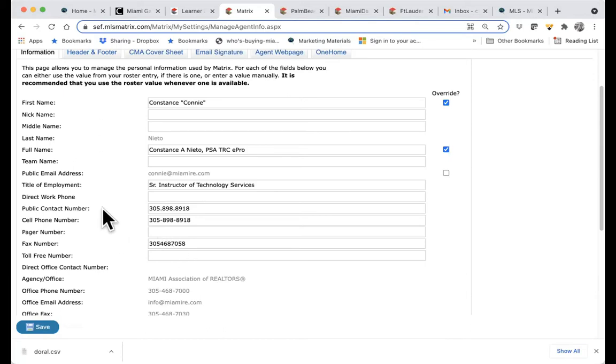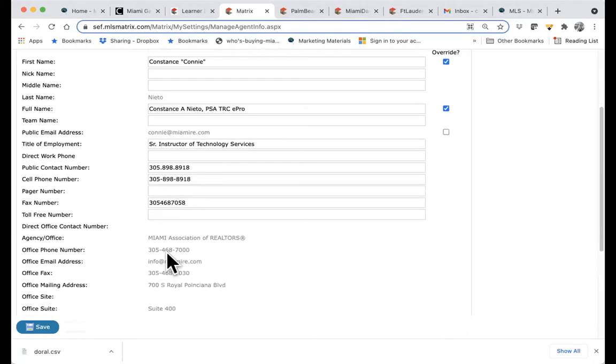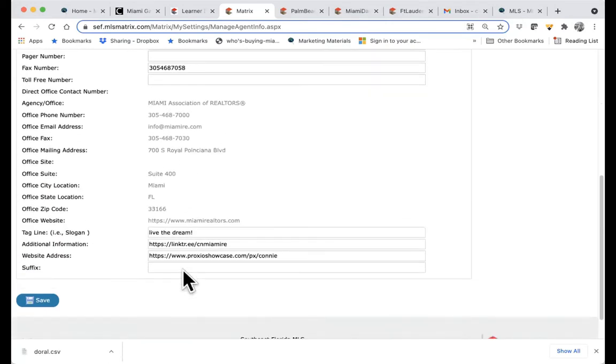Your public phone, contact phone number, and your cell phone number. And remember that this will fill your header, footer, and information. So go ahead and fill them out. Anybody have a toll-free number? You can add that in as well. Fax number. And then we continue on down.